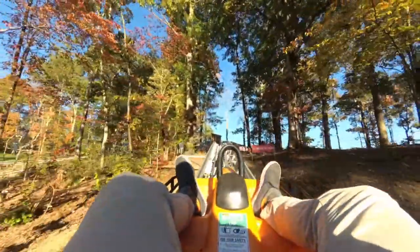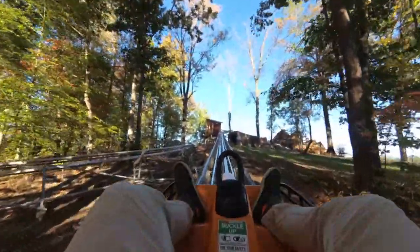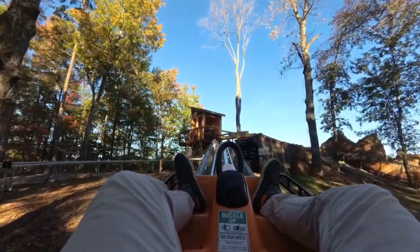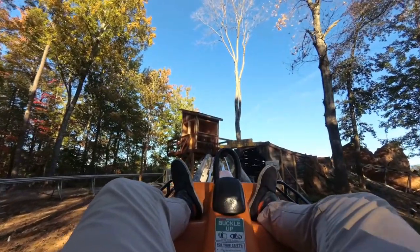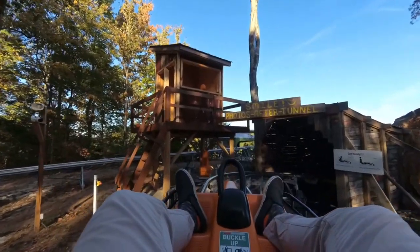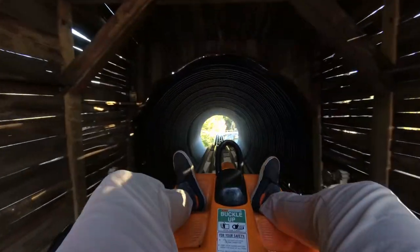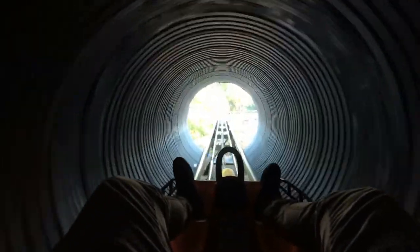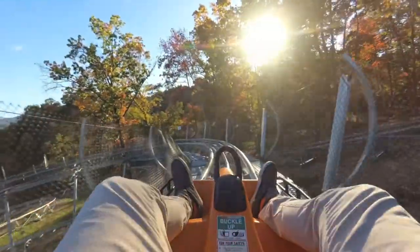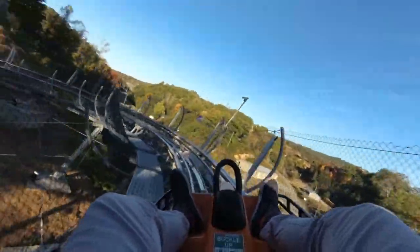Really is beautiful up here in the mountains this time of year, especially this time of day. Looks like we have a photo op coming up, so that's fun. Handles forward. All right. Ooh. Through the tunnel. Here we go. Whoa.